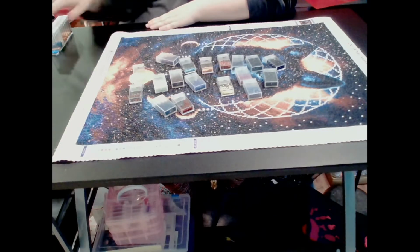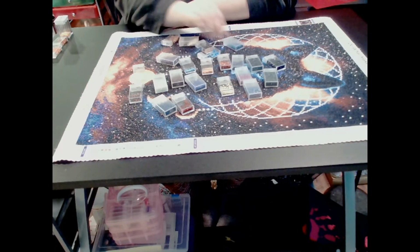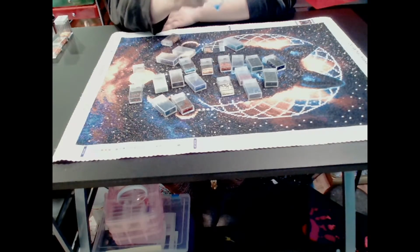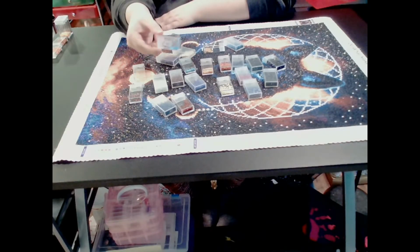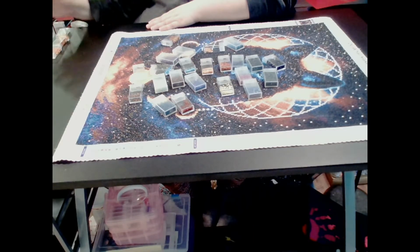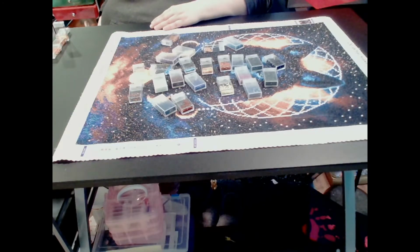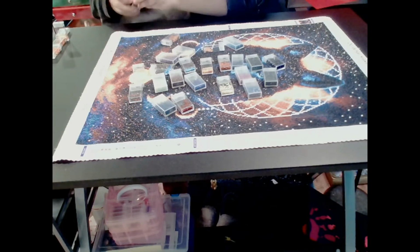Now, I did go through all the bags, like open up all the bags for this particular painting. Oh, and $9.96. I almost ran out of that. And it's a little staticky too, but that's fine. I'm dropping things. If I can pick it up. Okay.